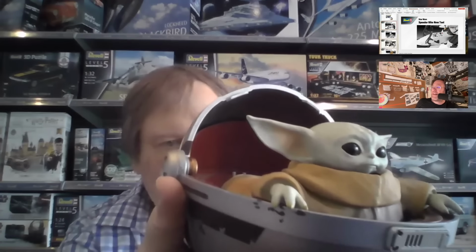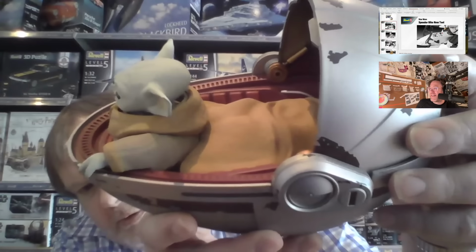And we also have the Grogu figurine, right? Yep. Which is in the cradle. It's a typical pose he has in the series. And he's floating around in his little cradle. And of course, we have also this kind of carpet, which is what he is normally using.